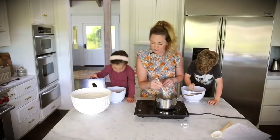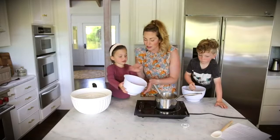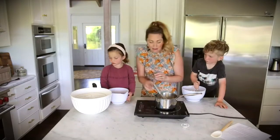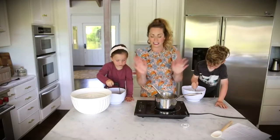All right, so once you get that gelatin into the warm liquid, it should dissolve immediately. We're gonna add that to this in a second. If you're finding that you're getting clumps, just keep it over the heat and whisk until all of the clumps are gone.